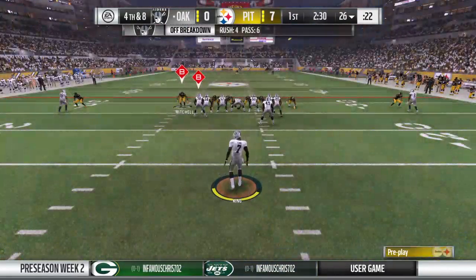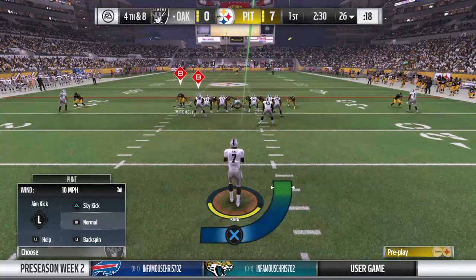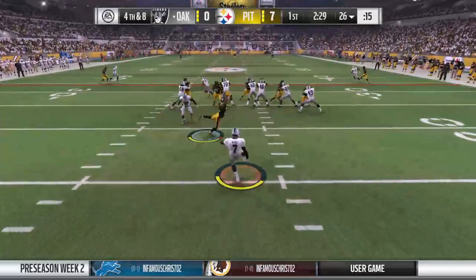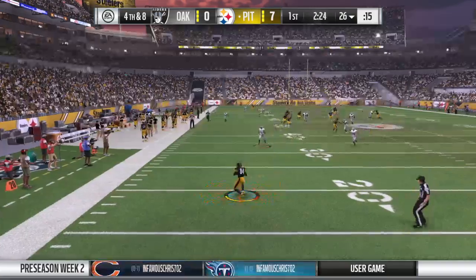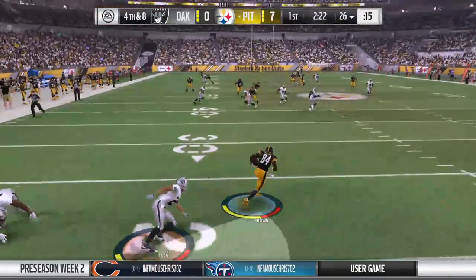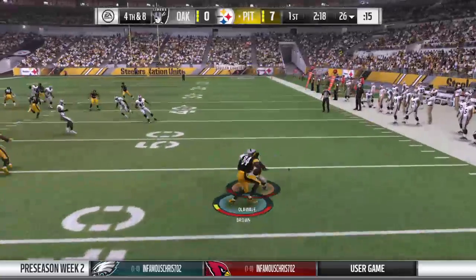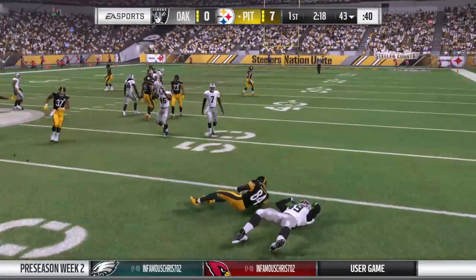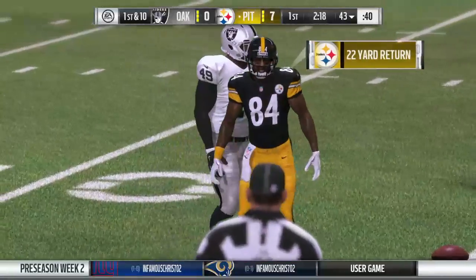Here's Marquette King now, as he'll kick it away. His first punt, 48 yards. This one looks equally as good. Now Brown with the return there. You get 22 yards. And the Steelers will go on offense here, first and 10.